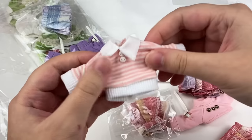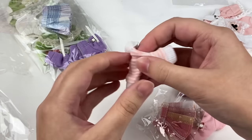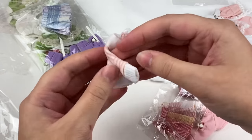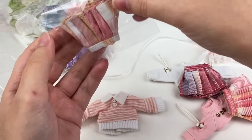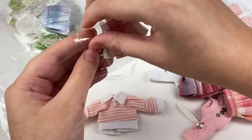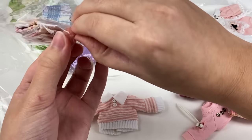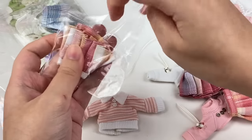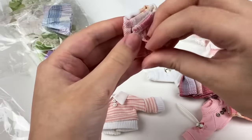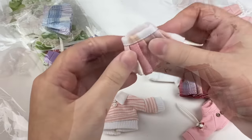So this next outfit has the same skirt as this design here. We have a little sweater. This one is super cute. I really like the pink strap design. And then let's take the skirt out of the packaging as well. Here is the little skirt, and this one has little Velcro bits at the back.